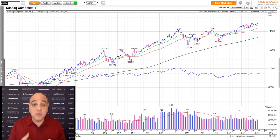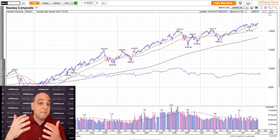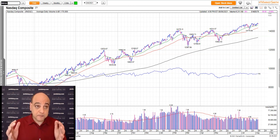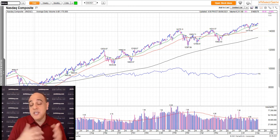Ways you can reduce are through stopping yourself out. Obviously, if anything breaks down, maybe lightening up on a position. Let's say you have a 5% position on something, you can reduce it to 3. That's another option. Or just to minimize your number of positions. Maybe if you own 20 positions, reducing it to 15, something like that.